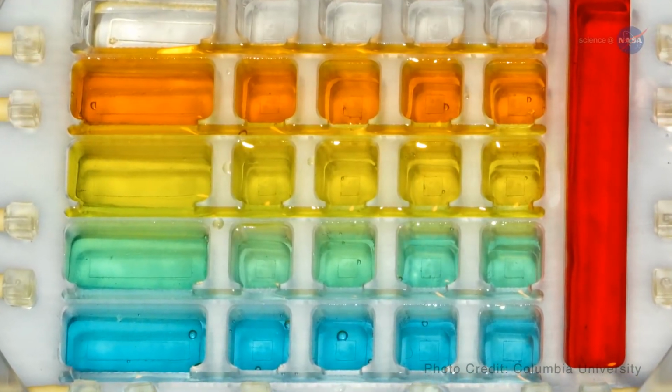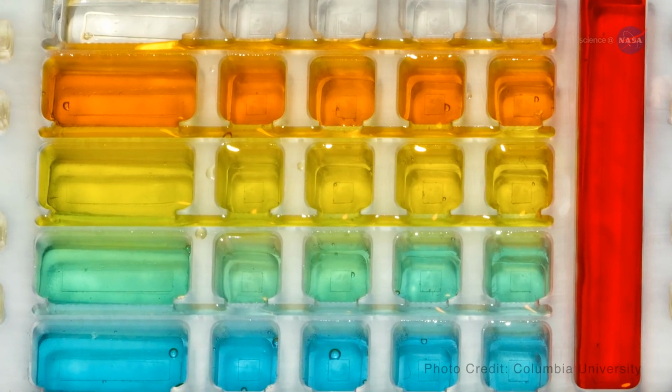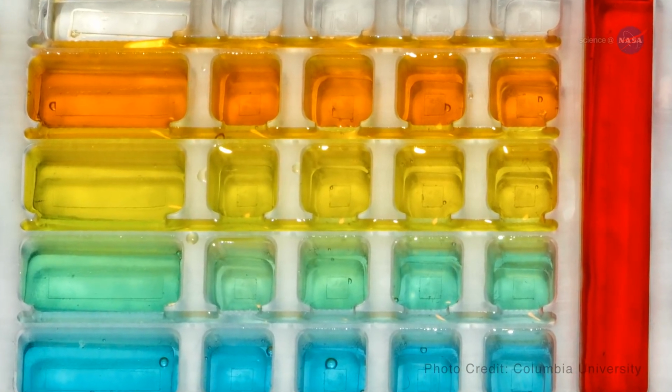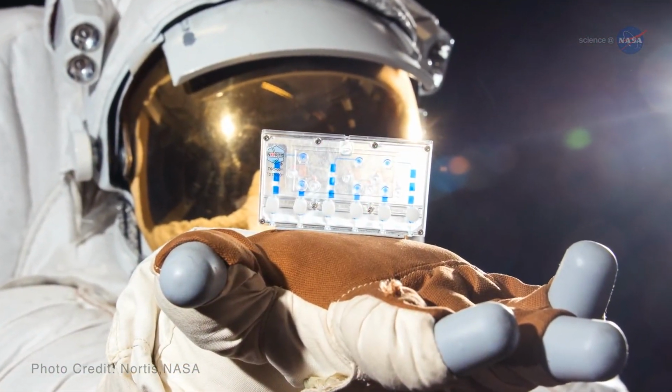Essentially, you throw all these cells together and provide them with the nutrients they need to do their thing. It's literally like taking a little bit of you, putting it into a home away from home, letting the cells chat with each other, and looking at how they respond to different stresses and different drugs. Science truth can be stranger than science fiction.